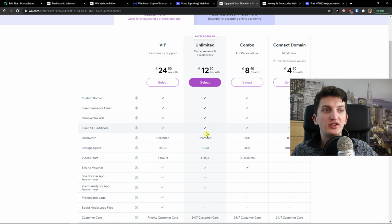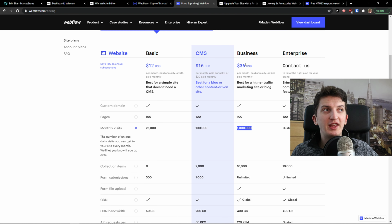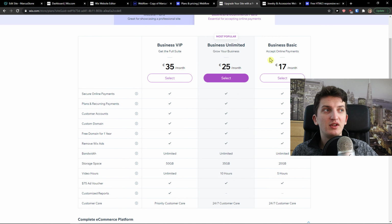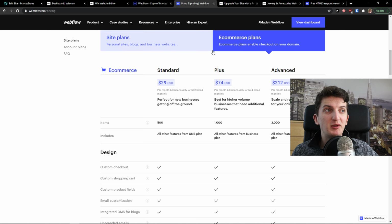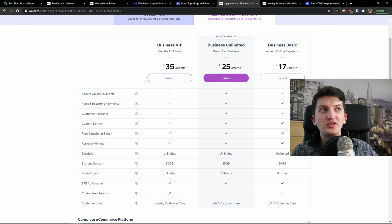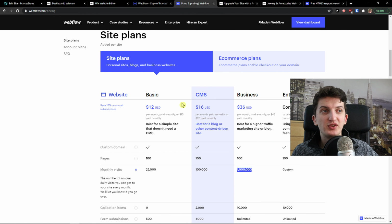Right here in Wix, you've got unlimited bandwidth and 10 gigabytes of storage space. And when we compare the e-commerce plans, so that's Standard at $29, like $20 first, and $30 for Business Unlimited, and Plus is 74. So as you can see, they are kind of similar. Like when we compare the website plans, they are really similar.